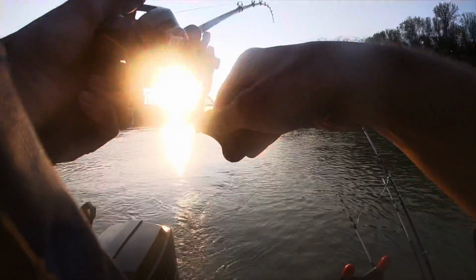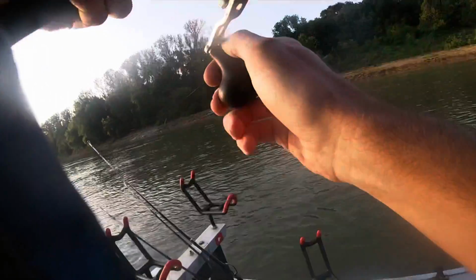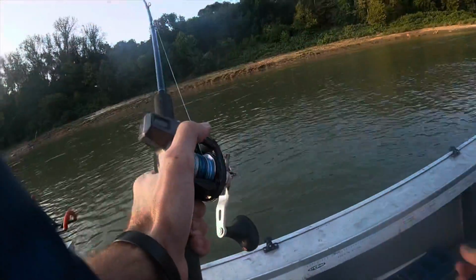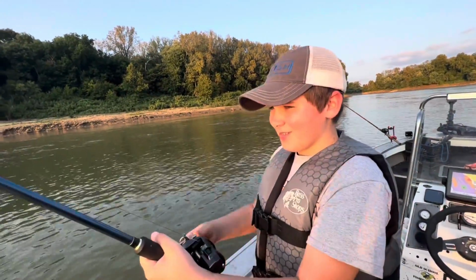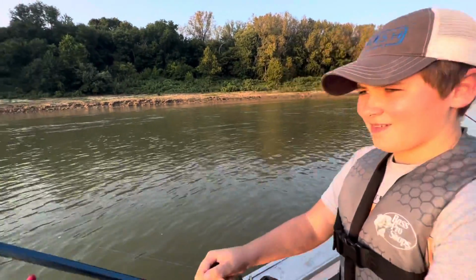Oh, you got a bite. Here, Landon. Yeah, come reel it in. Fish are biting in this spot. There's a few down there willing to bite. All right, couldn't leave without getting Landon on at least one fish. I believe the fish are biting, yeah.